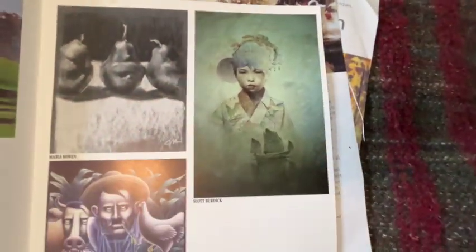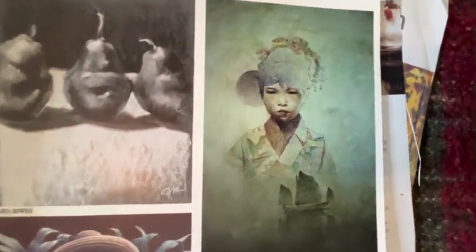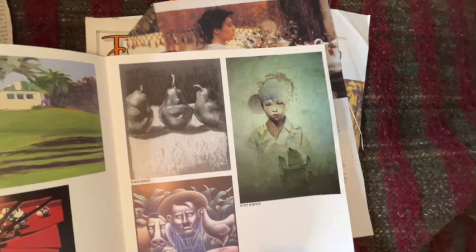So that looks like pastel. I don't think that's colored pencil. I think that's pastel. So interesting. Like, what happened to that piece? Like, where is that? Let me see.